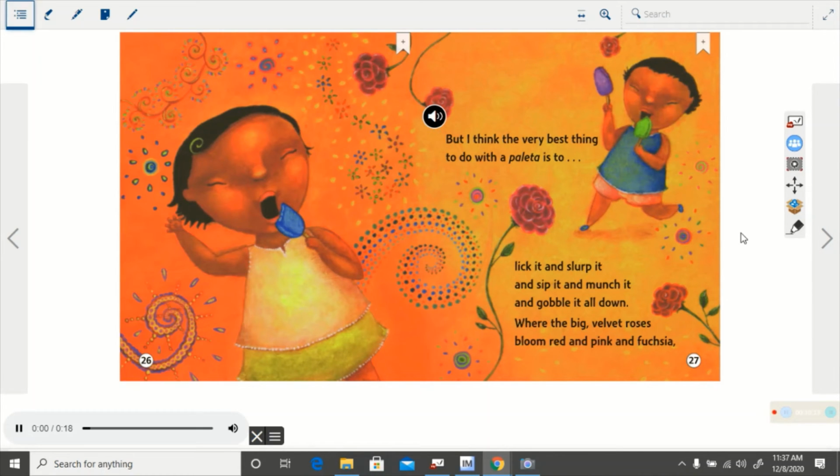But I think the very best thing to do with a paleta is to lick it, and slurp it, and sip it, and munch it, and gobble it all down. Where the big velvet roses bloom red and pink and fuchsia.